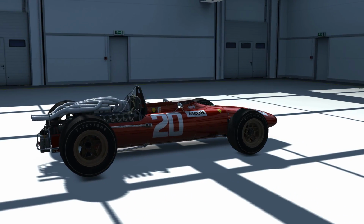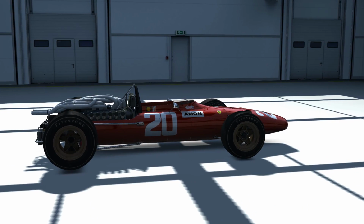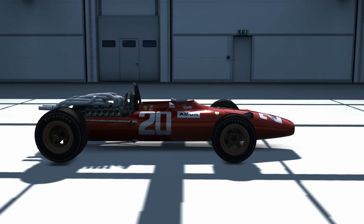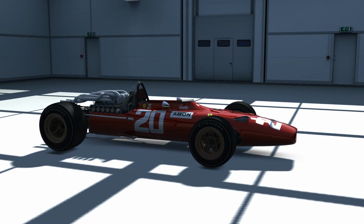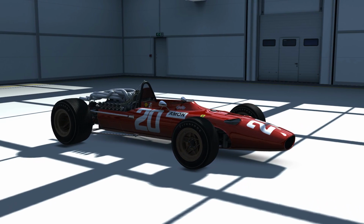But it wasn't a successful car. In fact, from 1966 all the way up to 1969, this car raced and participated in 38 Grand Prix, and I think it only won 3 races. You know, it was not a high-performing car.